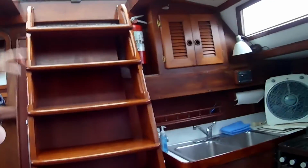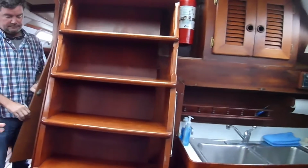Oh, okay. Yeah, it's right here. Just a closet. You open this and you hang it up on these hooks. It goes in about that deep. And then everything comes apart and the whole engine is exposed.